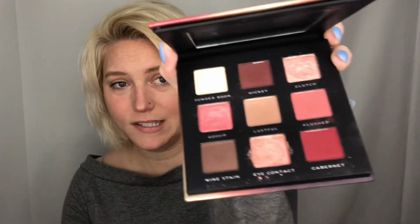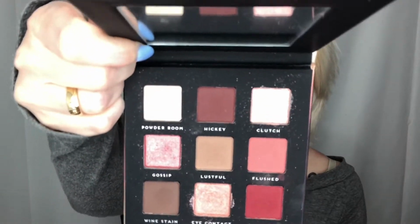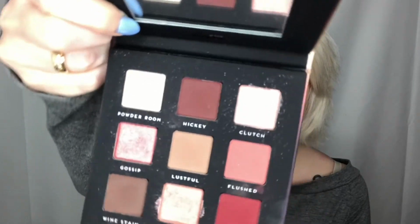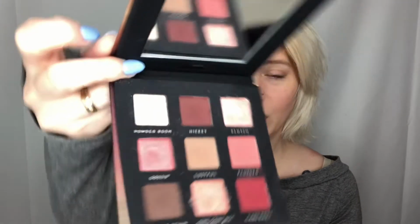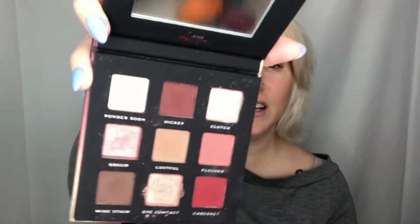The next palette that we did was After Hours. And this palette, I really do like. It's very pink tones. Pinks, maroon, burgundy, browns. But you could mix these any which way and get a beautiful look. There's 3 shimmers, which is great. Although some of them, they're all kind of close in color.